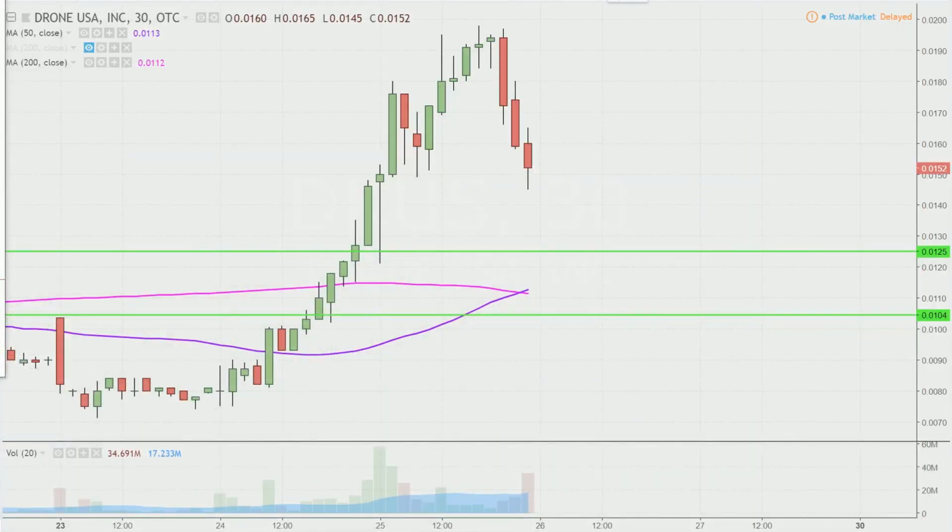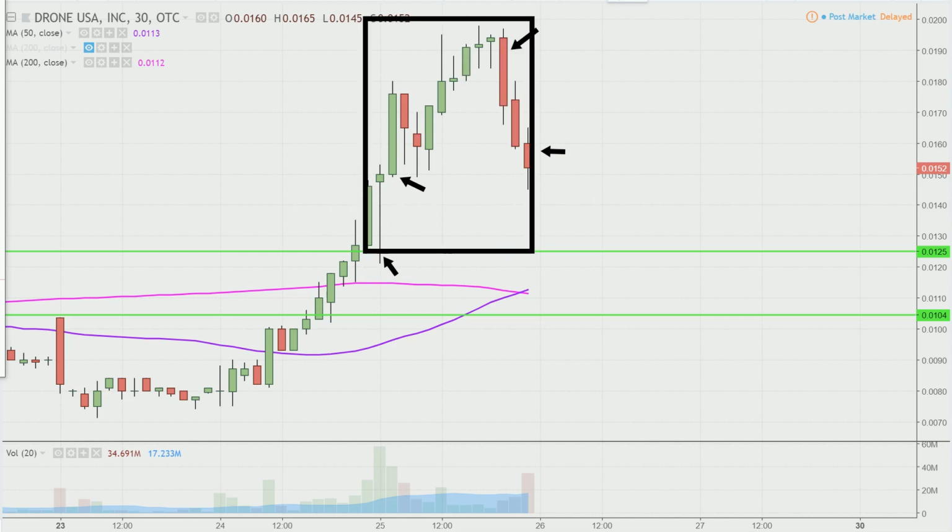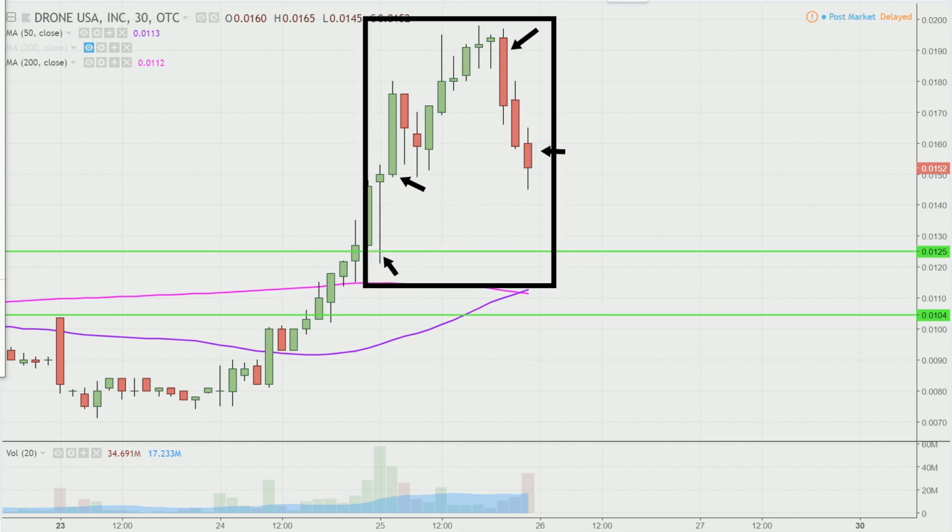Real quick, what do I mean by 30-minute in case maybe you're new to charts? Instead of each one of these candlesticks representing 1 day's worth of price action, which is what you would normally see, each one represents 30 minutes. So while this may look like several days worth of time, it's actually today's price action broken down into 30-minute time slices. I like this time frame. I think it does a good job of telling the quote-unquote story of the price, and makes mapping out levels of support and resistance a bit easier to see.